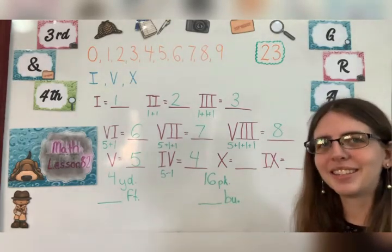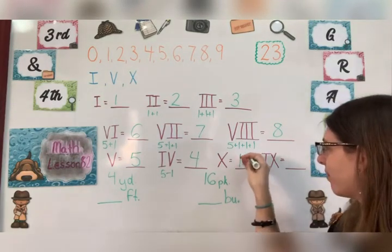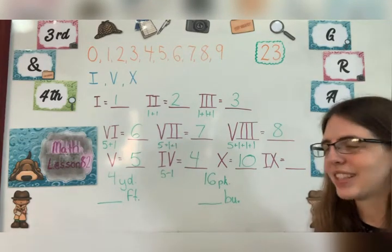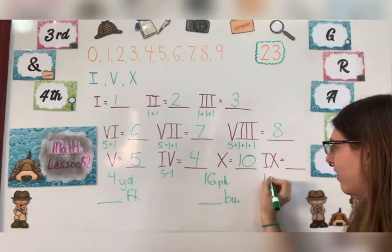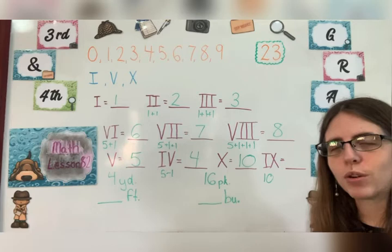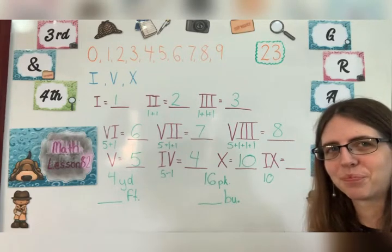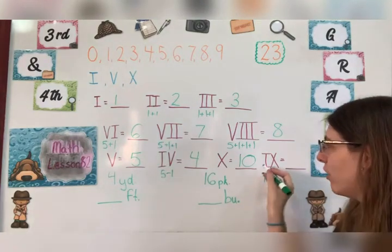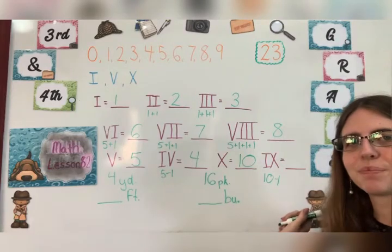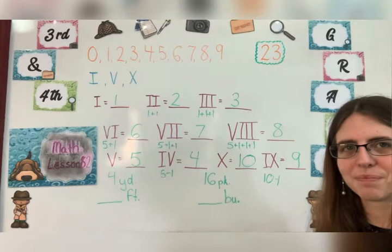This is it. Okay, how about this one? X is 10. Very good. Now I have IX. Well, X we know is 10, and I is 1. Is 1 smaller than 10 or bigger than 10? Smaller than 10, so I need to subtract it. 10 minus 1, which is 9. So IX is 9.